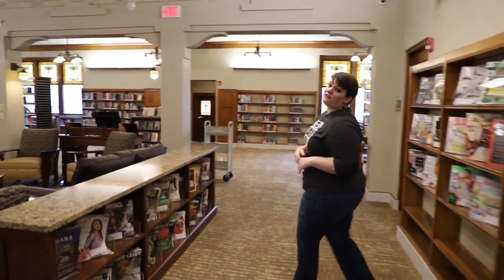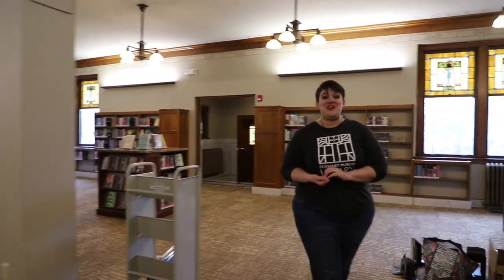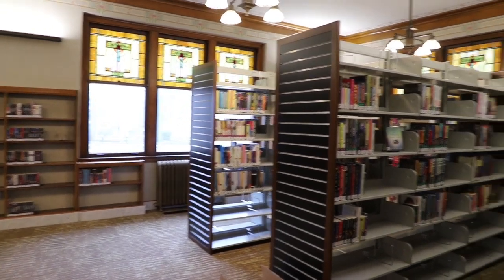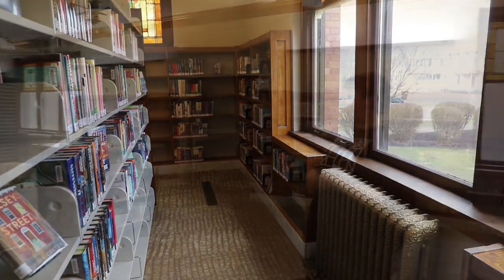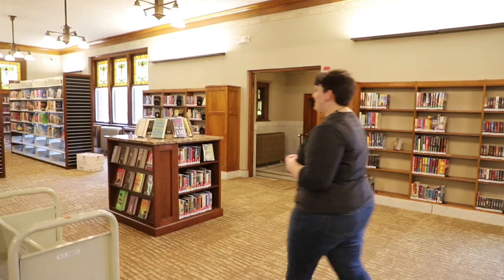And if you come a little bit further back, our fiction section is back here on the main level now. We're really excited that we are able to have people come through, pick out their fiction books, and then go check them out and be on their way if they want to, if they know what they're looking for. So we have filled our shelves, both historic and new shelves, with wonderful fiction books for everybody. So we're very excited about that.